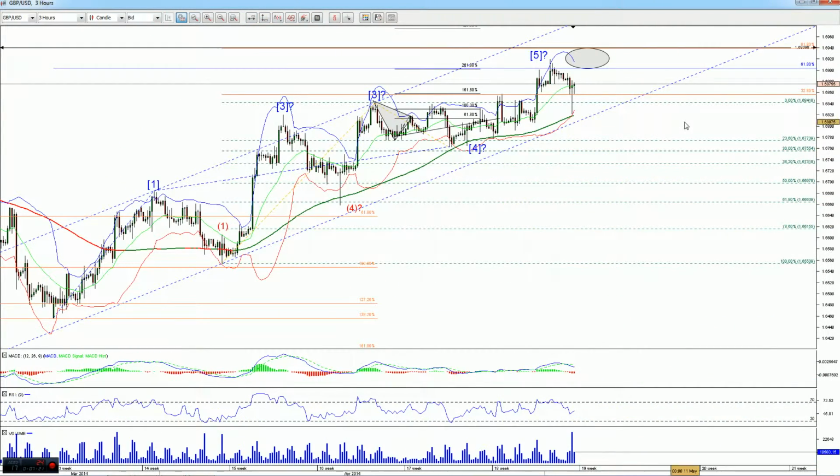On this 3 hours chart, I've shown another count where I have some reversing area at this level, and there is a sell limit waiting to be triggered. I may adjust this entry level. I may put it down to those tops. Okay, not to that high, but to this top.